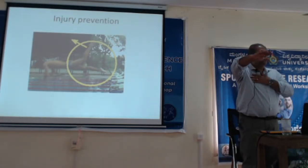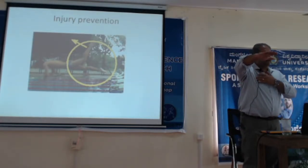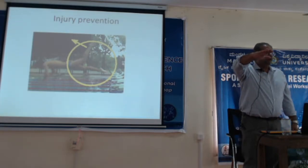What do you call this position here? From the physiotherapy point of view, what do you call it?